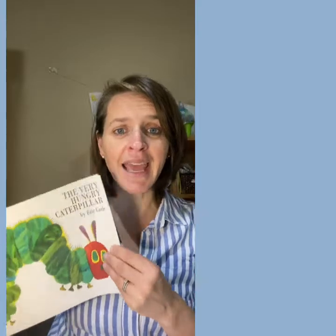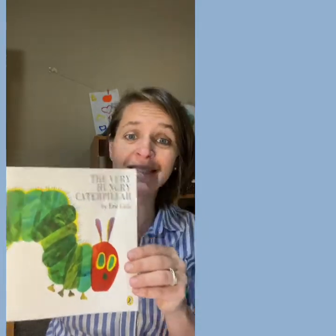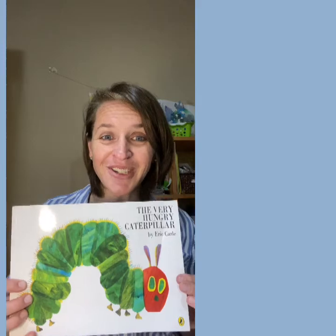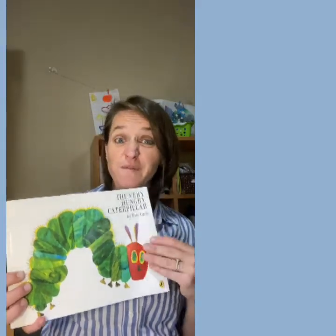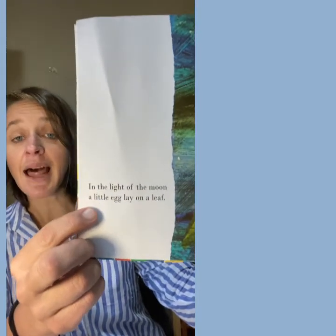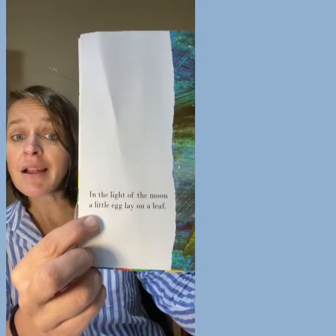So everything I say, like just in this book, we're just gonna find and read some sentences in this very famous book. Do you know the name of this book? It's called The Very Hungry Caterpillar, and it's one of the most famous books for children. And so, even in this book, there are sentences on the page, like it says, in the light of the moon, a little egg lay on a leaf.